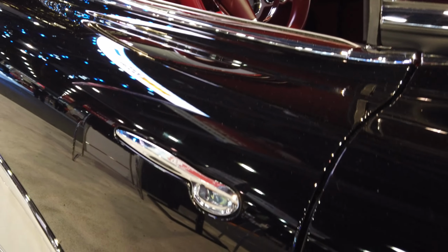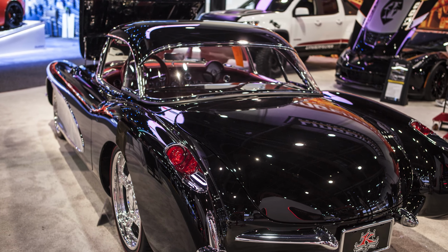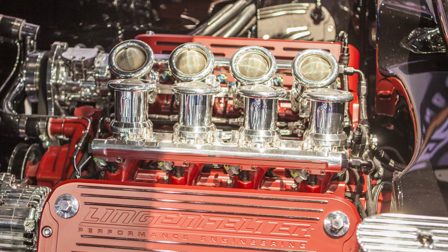Got our door handles in it. Gas cap like we always do. It's a removable top. We actually showed the car last year without the top on. This year we got the top on. And it's got the 8-stack intake on it.